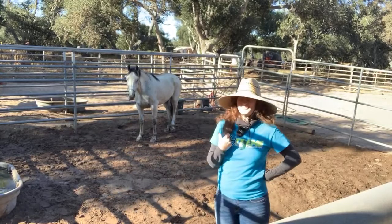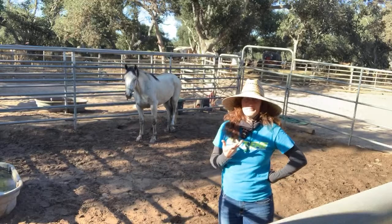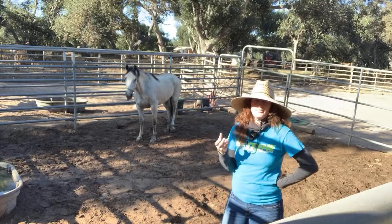Totally changed horse. Just 3 days of that, where we can kind of come in there and touch, and she does little lick and chews.